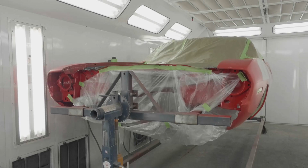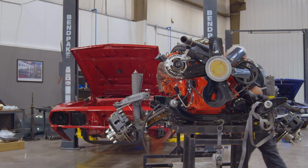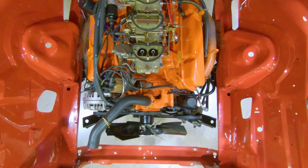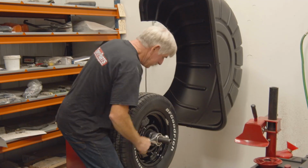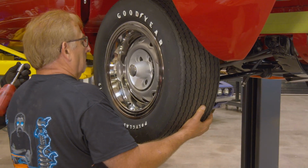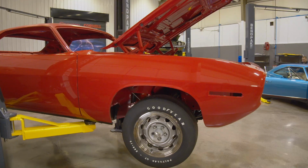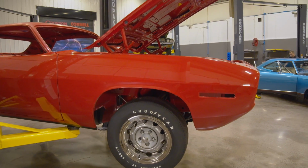Made a lot of progress on our Red Barracuda Tribute car. So we got the drivetrain in it, the 426 4-barrel, date-coded correct engine and transmission installed in it with the wheels, tires, and suspension. We got the rear axle installed in it with the wheels and the tires. So that car, in just a matter of a few days, really went from an empty shell coming out of the paint shop to a rolling vehicle that we can now jump on full force and get wrapped up.